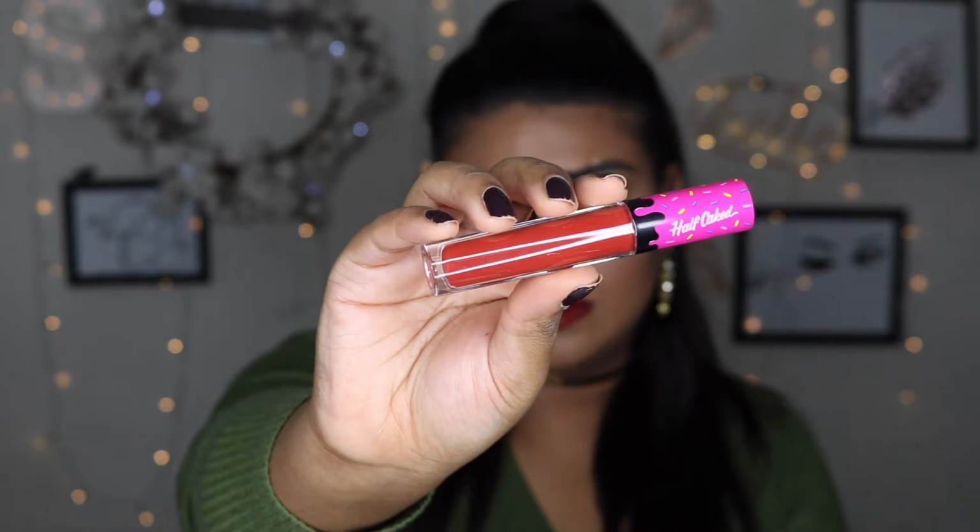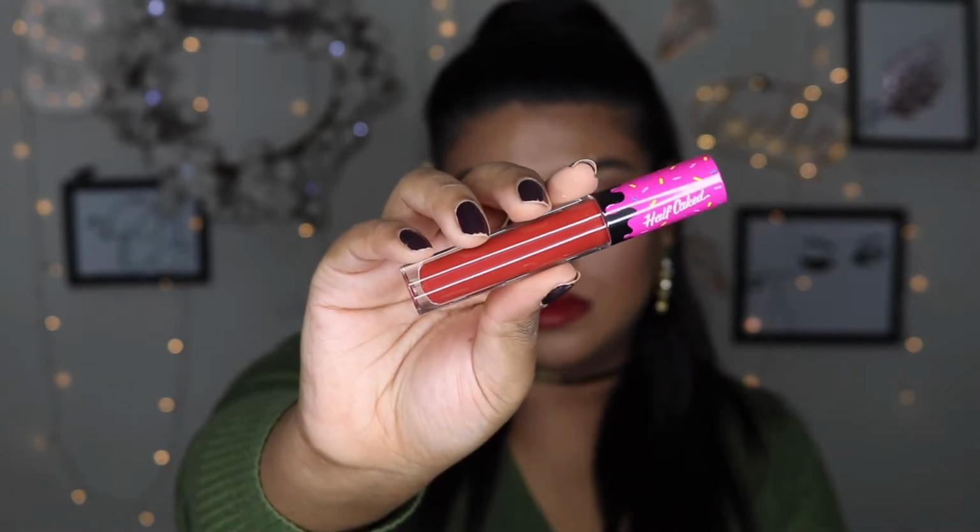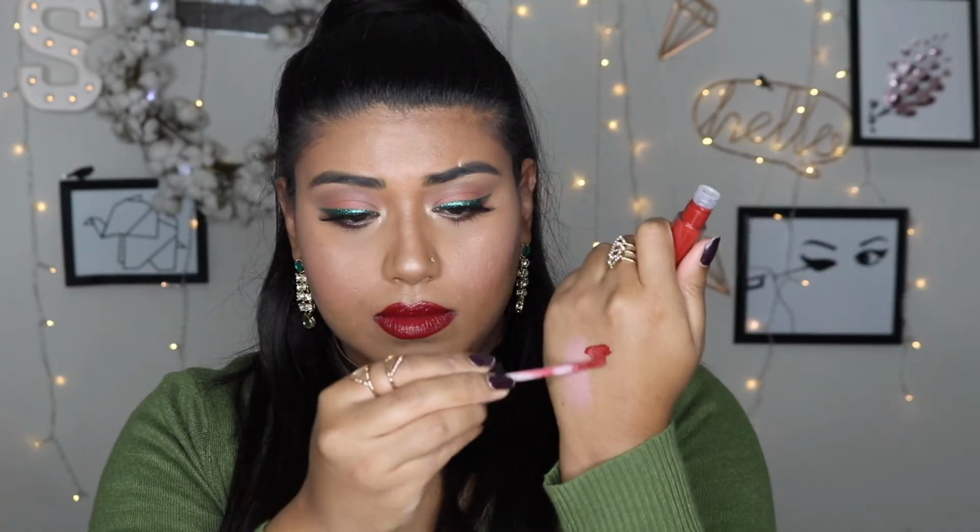I'll open it up. Wait, why are you guys so hard to open? I think it's like when you're super excited to get these things and then you're like, I just want it to open. So maybe that's what it is. Maybe it's me. So I guess the brand is Half Caked. I've never heard of it before. And the color is Power Trip. So let's see how that looks.